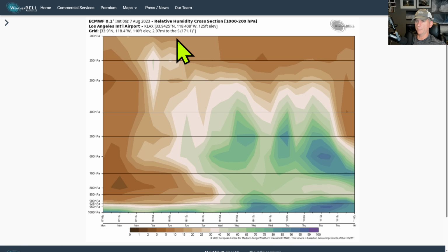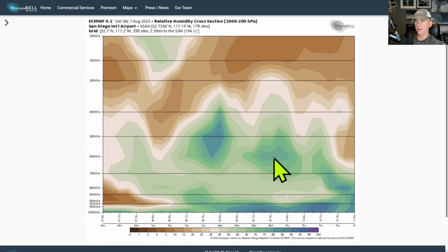This is the increase in the relative humidity cross section. You can see the dry air aloft and kind of the marine layer hanging around, and then you see the increase of moisture all the way up through the atmosphere here as that tropical system moves over the area. This is San Diego International Airport. I should say the remnants of the tropical system move up over the area, and you can clearly see that here in the cross section for San Diego as well.